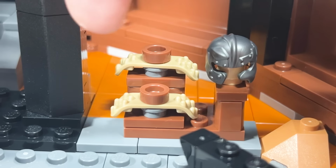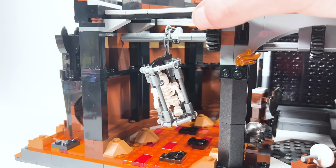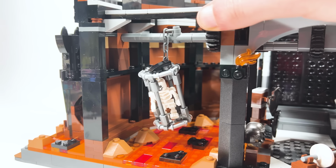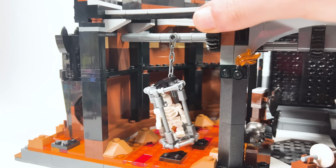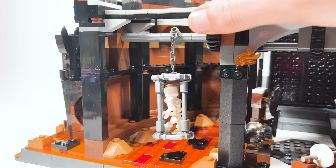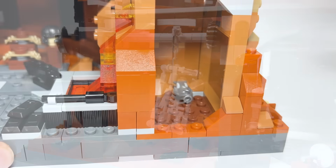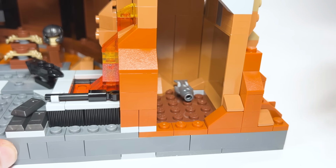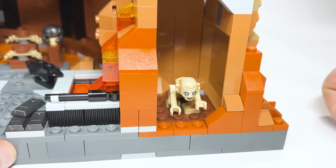And in the back here, you've got this double armor stand with 2 shoulder pads and another one of the new helmets. Over here, you've got a prison cell, which I guess you could put some of the different characters inside, or if an orc acts up. But you've got the gear there that you can lower and raise it. And I think that's just a simple but fun play feature to include here. I guess that's also another minifigure. And over here inside, you've got a small little cave with a fish. This is supposed to be a little cave for Gollum to hide out inside of.